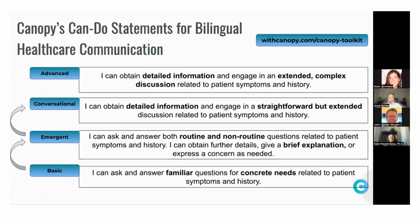So our students who we saw talking about pain just before in the live class, many of them were at this basic level that we see at the bottom here. They're asking and answering familiar questions for concrete needs related to patient interactions. And there are others in the class who are more at this emergent level, so getting more comfortable with both routine and non-routine situations and giving brief explanations.